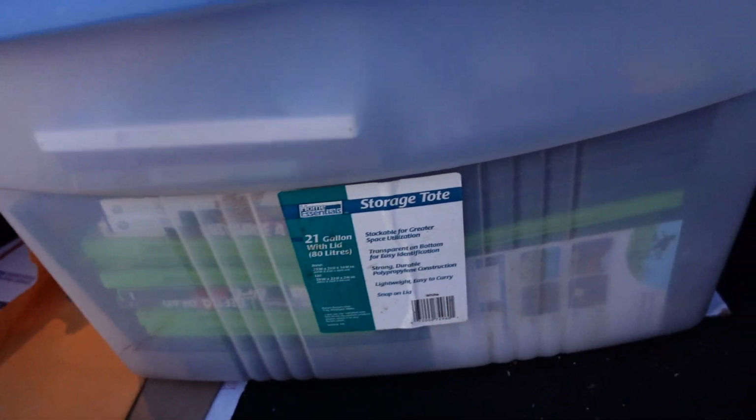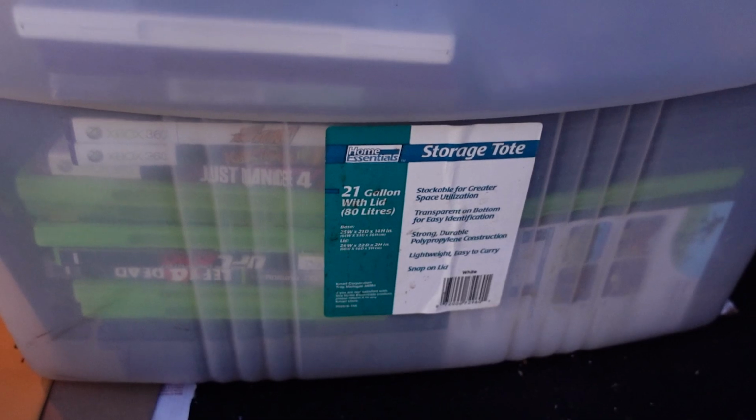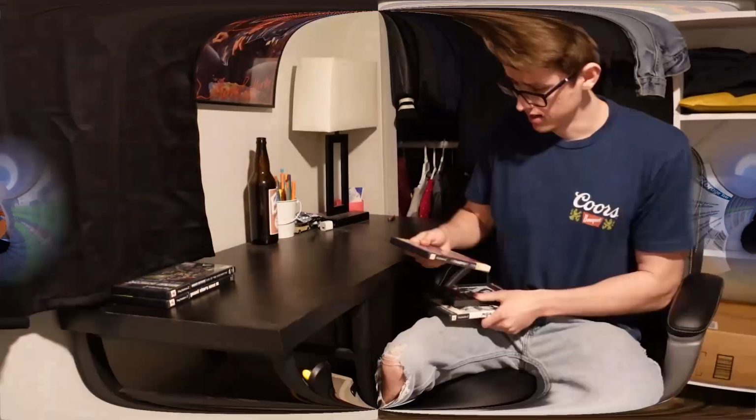Alright, just picked up this bin of games. It's like over 100 games in here. I didn't really check any of it. I just kind of saw a few good titles and just picked it up. Let's go ahead and head inside and see what we got.